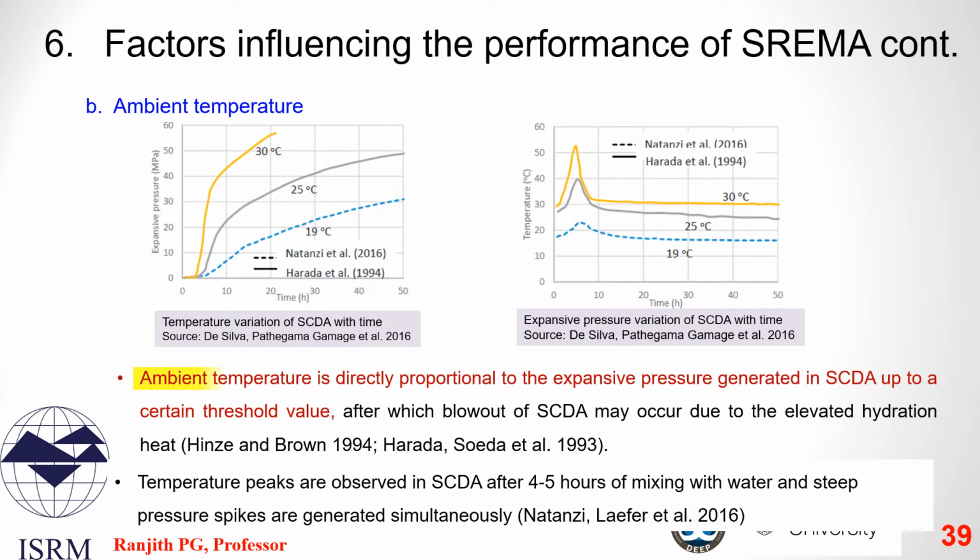The temperature is another influencing factor. It is directly proportional to the expansive pressure generated in a CDA. Temperature peaks are observed in a CDA 4 to 5 hours after mixing with water, and steep pressure spikes are generated simultaneously. The main reactive equation of a CDA system, which is the calcium oxide reaction, is isothermic, meaning it generates heat during hydration.